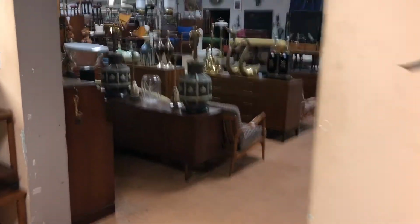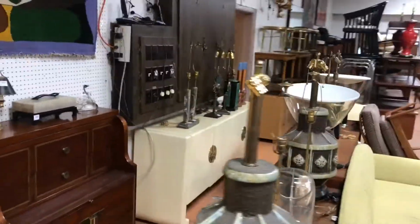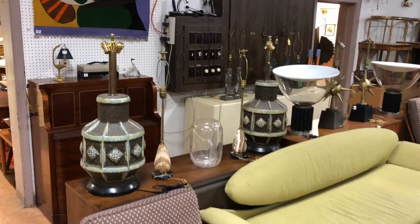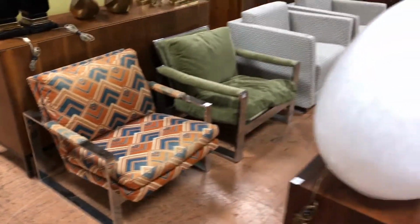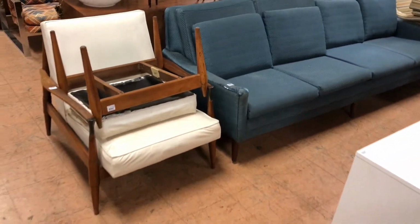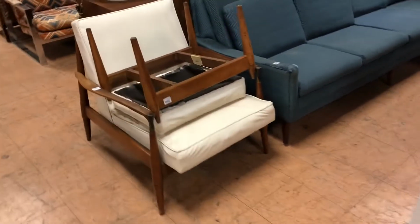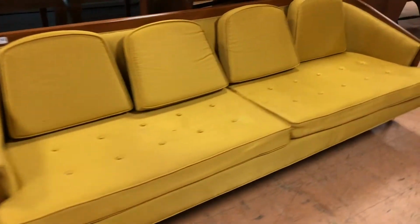Then we continue and do this center section. And I'm just gonna walk past this center section and kind of back up as we look at it. You have some nice lamps and credenzas, Milo Bowman chairs, egg lamps, Aldo Tura, Dunbar style sofas. Look at this nice chair right here with ottoman, great Danish lounge. Here's the Milo Bowman style swivels, nice yellow couch right there.